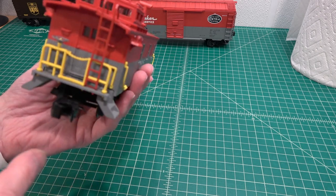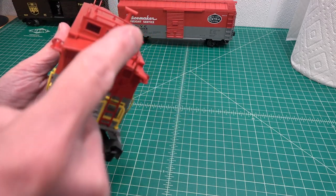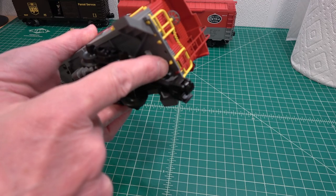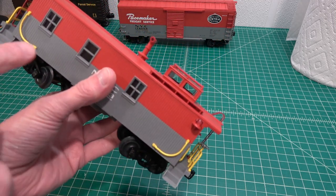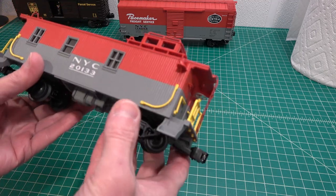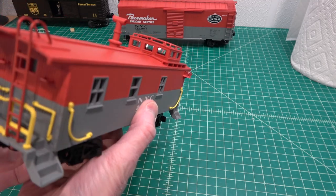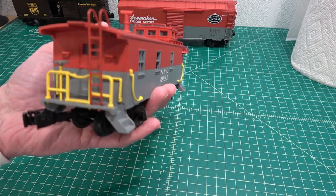I think the only metal on the actual body itself are the ladders right here, and that's it, because I can see they bent them over at the bottom here. So that's I think the only metal. All this is plastic going down here and everything, so it looks just a little bit cheaper than usual, but that just may have been for this set. I don't know if there's going to be a pattern here.